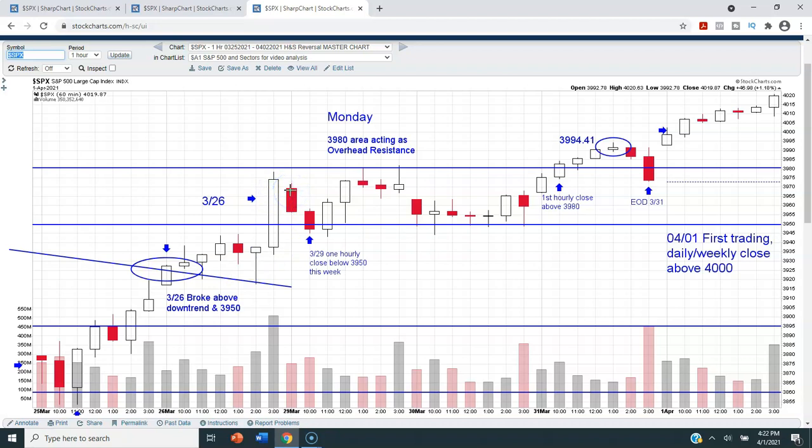On Monday, the first couple hours this week were negative, and this candle right here, the second hour of trading on Monday the 29th, was the only hourly close that we had this week below 3950, this blue line right here. We had a little bit of trading below 3950 during the week, but this was the only hourly candle that closed beneath 3950.